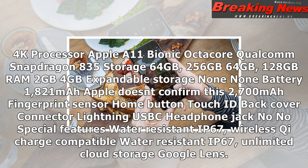Weight: 5.22 ounces, 148 grams; 5.04 ounces, 143 grams. Mobile software: iOS 11; Android 8 Oreo. Camera: 12 megapixel. Front facing camera: 7 megapixel; 8 megapixel. Video capture: 4K. Processor: Apple A11 Bionic; octa-core Qualcomm Snapdragon 835. Storage: 64 gigabytes, 256 gigabytes; 64 gigabytes, 128 gigabytes. RAM: 2 gigabytes; 4 gigabytes. Expandable storage: none. Battery: 1821 mAh.